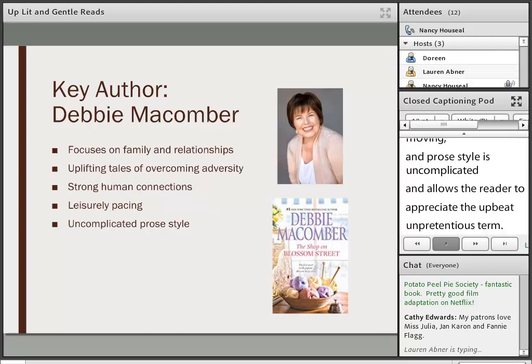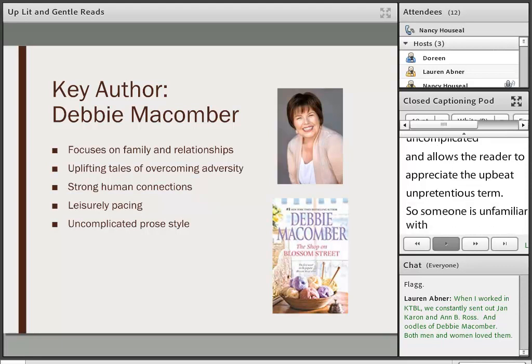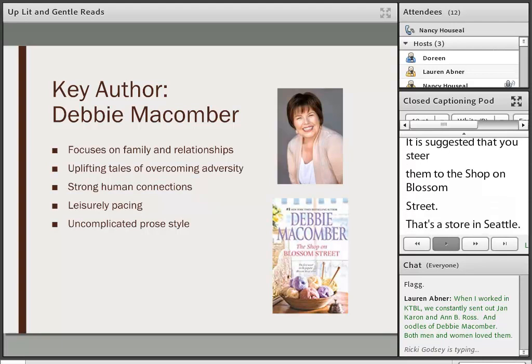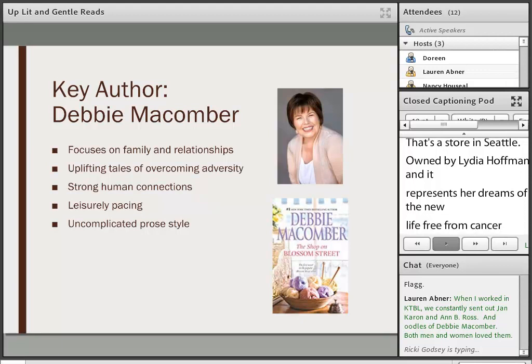So if someone is unfamiliar with Debbie Macomber, it's suggested that you steer them towards The Shop on Blossom Street. That's a little yarn store in Seattle. It's owned by Lydia Hoffman, and it represents her dreams of a new life free from cancer. And so it talks about the women who come to take lessons and how they all have struggles that they need to overcome.